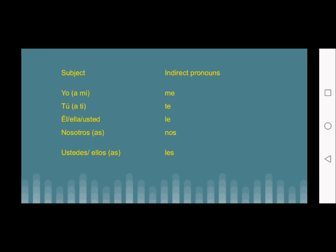So, the subjects and what the indirect pronouns would be. If you notice, they look kind of similar to the first one, but not really, because in the first one we have to determine if they're masculine or feminine, singular or plural. But here they go according to the subject because they refer to people. What action are you doing to a person? Okay? So, yo refers to a me, first person. So we use the indirect pronoun me. Tú refers a ti, so we use te. Él, ella, usted, se refiere le. Nosotros, nosotras, nos. Ustedes, ellos, ellas, we use les.